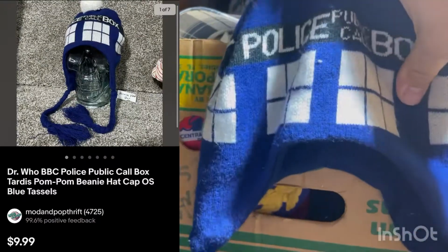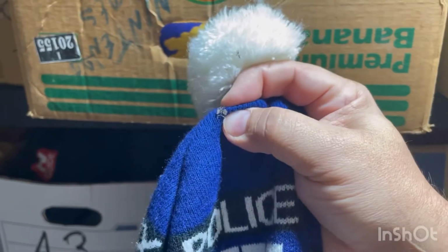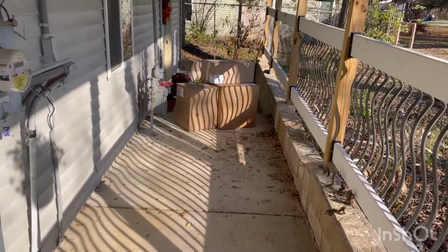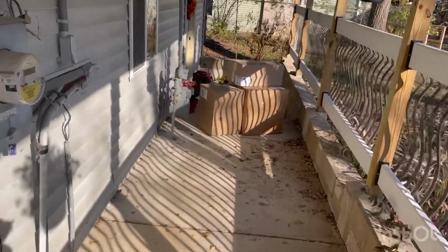Doctor Who police box. I would have thought this was $12 plus shipping. It's $9.99 free shipping. Cool hat, bad buy. Has a leaf on it. Lesson learned. I was about to film a video facing the other direction, but looks like my shipping materials showed up from Supply Hut.